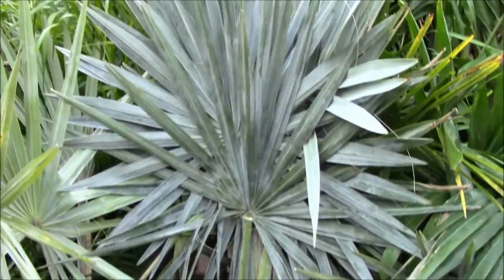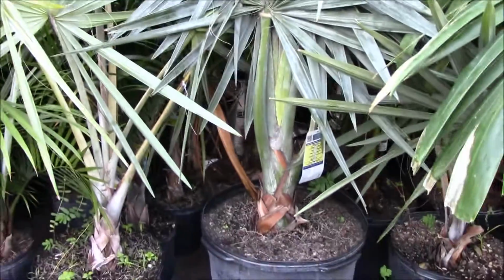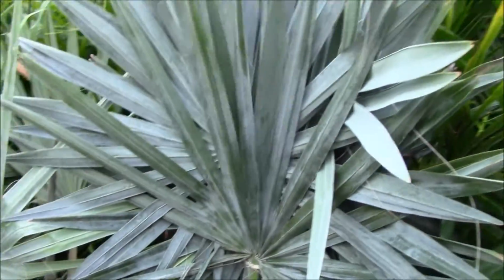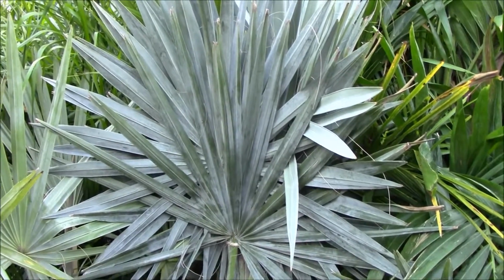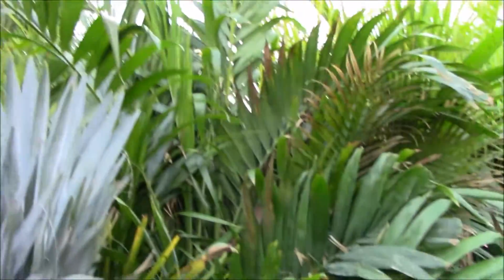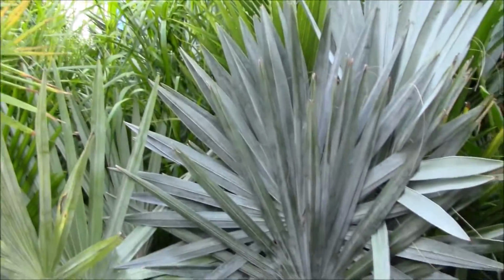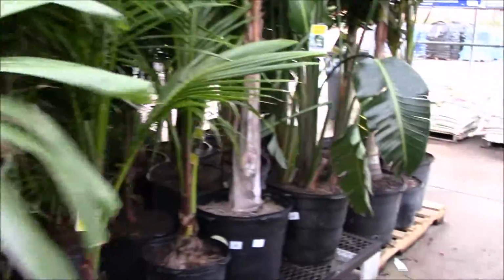The Bismarck fan palm. That's a beauty. That is my favorite out of all these for sure. You like that? It's got that silvery look on it. I think they call it Puerto Rican hat palm. But anyway, it is just super interesting, distinct. Look at how it pops against this other green. That's why you get it. You put it up against something darker green, and then you have this color, which is like a whitish gray, and just really goes off.